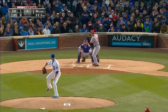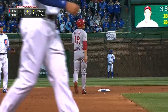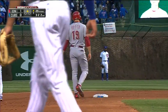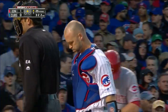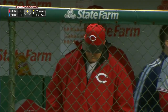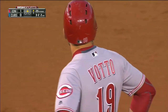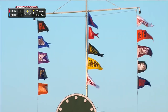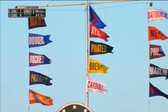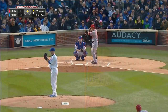Mesoraco waits for the 2-2. Here it comes. Breaking ball in the dirt. Nice block by Ross, keeping the ball in front of him. The ball rolled up the third baseline. Votto had to hold at second. On deck is Jay Bruce, a left-handed batter who has always hit lefties very well. 1-0 Cincinnati, top of the first, 2 down. Reds with 2 hits in the inning. Phillips getting his 4th run batted in on the ground out.